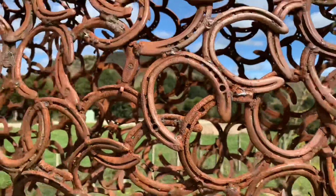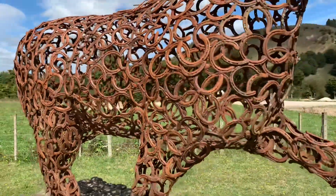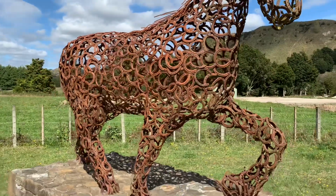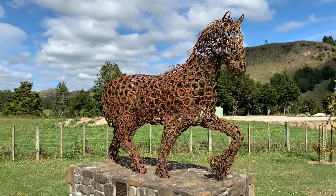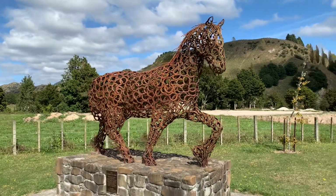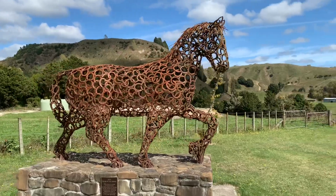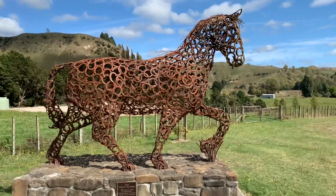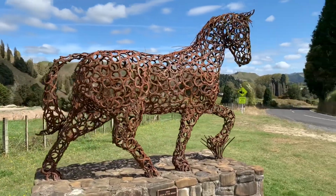Here we are at the bottom of the Ruakatori Valley, and we're in front of this amazing statue or sculpture of a horse, completely made of horseshoes, signifying the contribution that horses have made throughout history to this district, both in war and in agriculture.